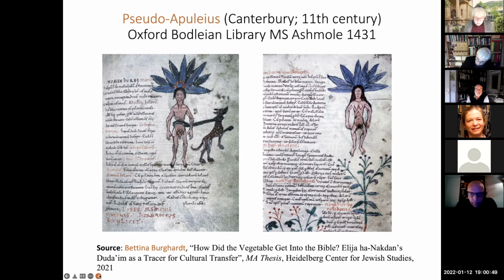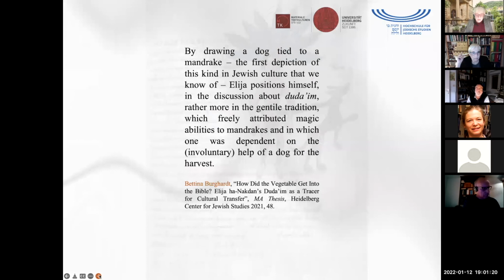There's still work to do as regards the question of how these English traditions could have got into Elias' knowledge horizon. But think of the French conquest of Normandy from 1203 to 1204 and the associated transfer of knowledge. And one could also trace this iconographic tradition along the lines of the handwriting traditions of the Pseudo-Apuleius De Herbarum. However, the essence of Burkhardt's investigations is in a way exciting when she concludes by drawing a dog tied to a mandrake, the first depiction of this kind in Jewish culture that we know of.